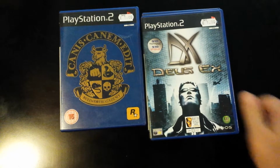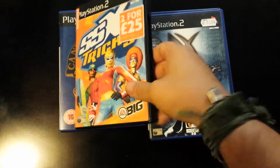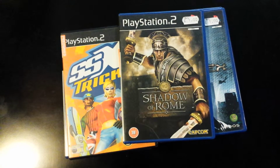Deus Ex, which is one of the greatest games ever made, and is a very, very good port of it for the PlayStation. And SSX Tricky, which, believe it or not, I didn't have. Absolutely shocking. And Shadow of Rome, which is a game I've been after for a while. It's a gladiatorial combat simulator thing. It's pretty sweet, so been after that for a while. Finally got it. Excellent.